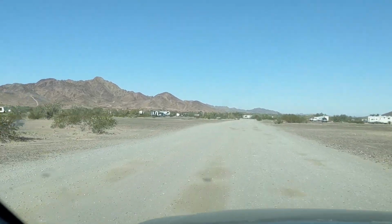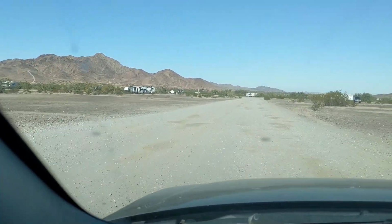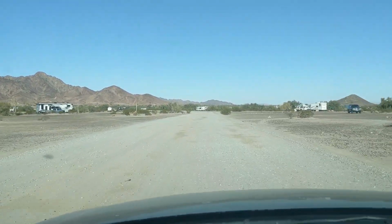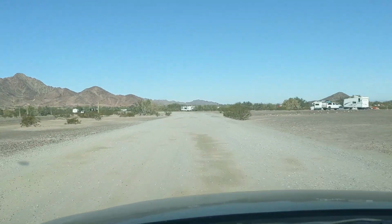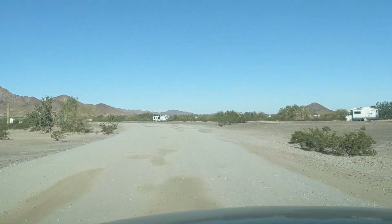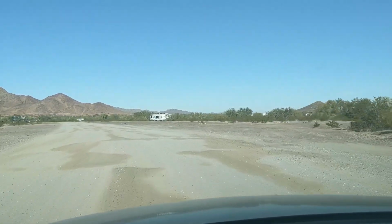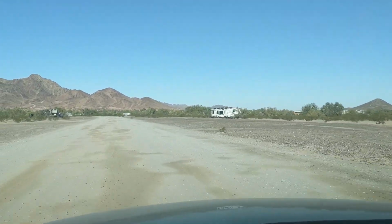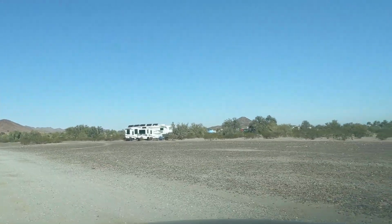Out here in the desert, just because you can see something, don't necessarily mean you can get to it on the way that you're traveling. Nice area back in here. Okay, I don't see the dumpster anymore. I do see a vault toilet back there. There's a vault toilet way over there.